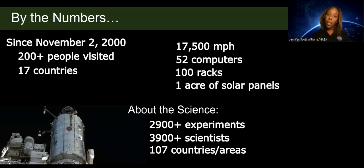Over 200 people have visited the ISS from over 17, actually, probably at this point, about 20 or 21 countries. It flies at 17,500 miles per hour. So you can't even feel it. It's so fast. It's run by 52 computers and it is covered by 100 racks of software, equipment, science, all kinds of things on the inside. It's powered by over 1 acre of solar panels.